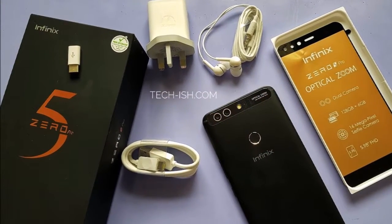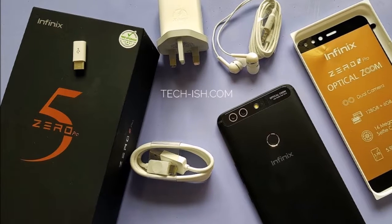I want to talk about the specifications of the Infinix Zero 5 Pro.